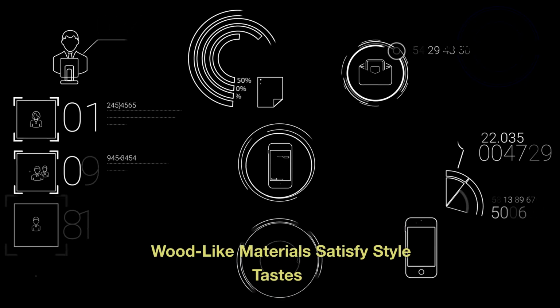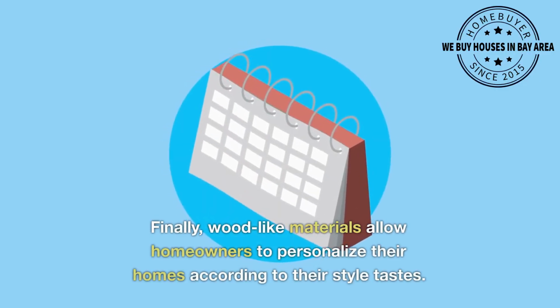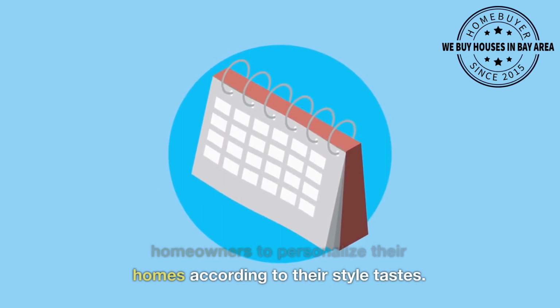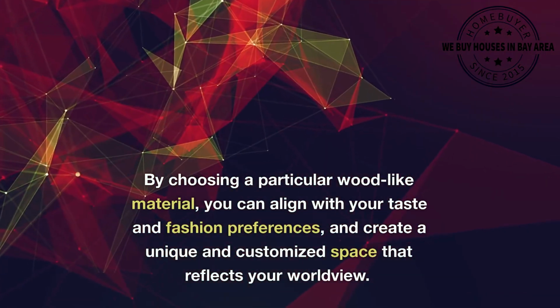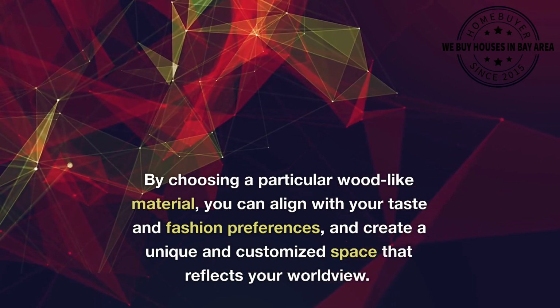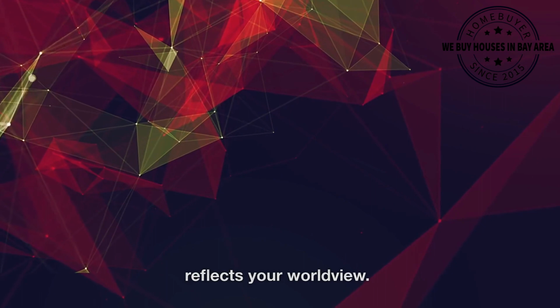Wood-like materials satisfy style tastes. Finally, wood-like materials allow homeowners to personalize their homes according to their style tastes. By choosing a particular wood-like material, you can align with your taste and fashion preferences, and create a unique and customized space that reflects your worldview.